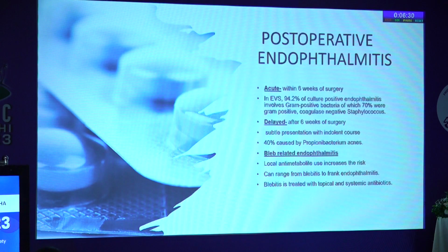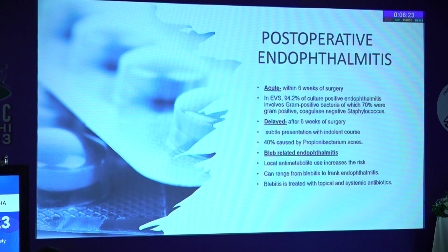Coming to post-operative endophthalmitis, if it occurs within 6 weeks, it is acute, and fulminant when it occurs very early. In the EVS, 94.2% were because of gram-positive bacteria.